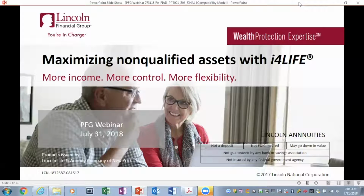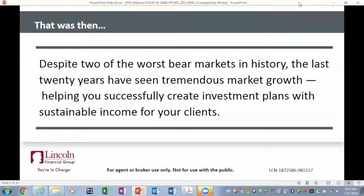So, maximizing non-qualified assets with i4LIFE. It's the title of the presentation, and ultimately, we know non-qualified assets. We typically think, okay, how can we do that? And we have a lot of different options, right? Income riders on index annuities, annuitization on different annuities. But there are challenges with all those types of products. And I think what you'll find is that i4LIFE is a great solution that'll help you overcome the challenges that clients have with some of those other options. And ultimately, it creates more income, more control, more flexibility for your clients today.